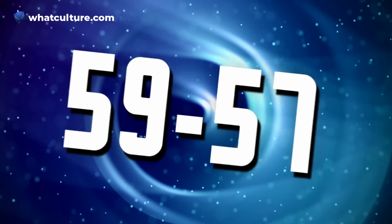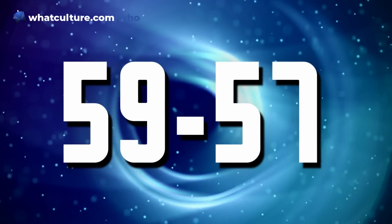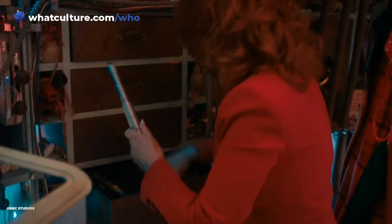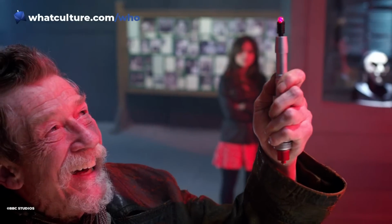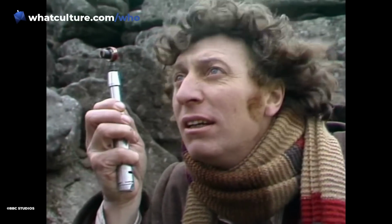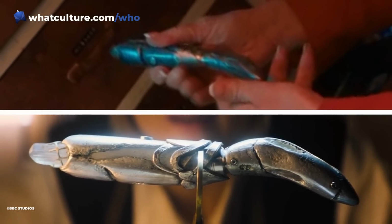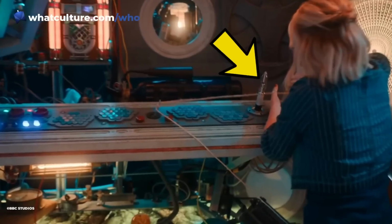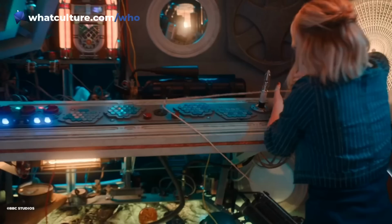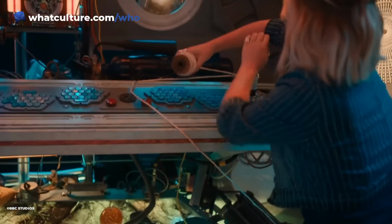Number 59 to number 57, and while we're on the topic of sonic screwdrivers, a little later on, Mel opens a drawer and pulls out the War Doctor's sonic screwdriver, which itself is a modified version of the 4th Doctor's screwdriver, and then she pulls out the 13th Doctor's screwdriver as well. There's also the 14th Doctor's sonic screwdriver that's sticking out of one of the consoles, and Ruby starts to tie some string around it a little bit later on.